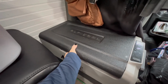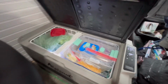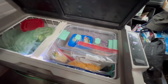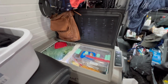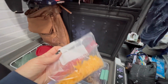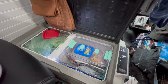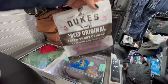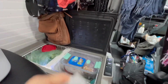So this is where I keep, oh, it's hard to get open, but that's good. This is where I keep all my food. So you can see, I'm using my purse to kind of keep it open. That's why it's there. It's not normally there on the inside of my fridge. So this is where I store some, obviously, cheese and butter. And the kind commenter who told me that these go bad if you don't refrigerate them, thank you very much. They are now in my fridge.